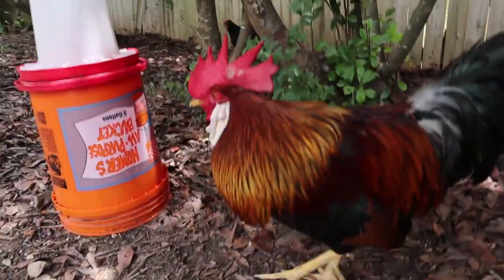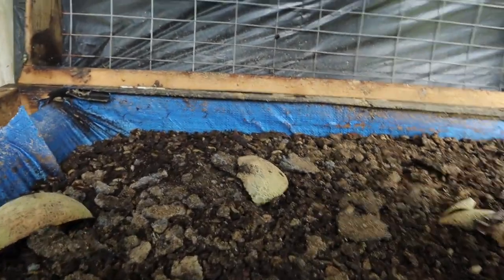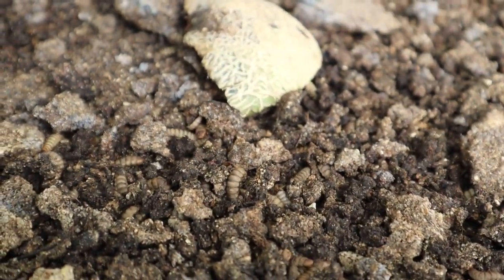There's the rooster. Whoa. That dude will fur you. The smell. Oh, my goodness. There's a lot of house flies around. Look at them. But fly larvae.